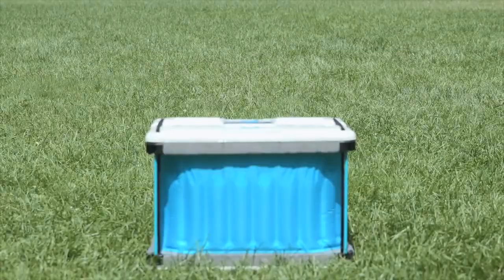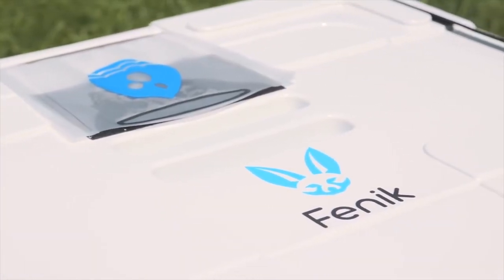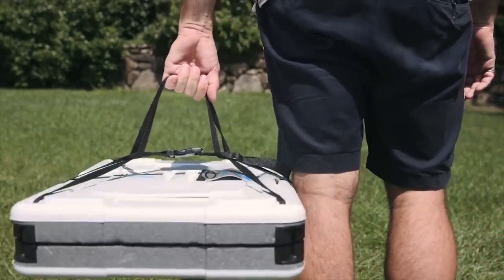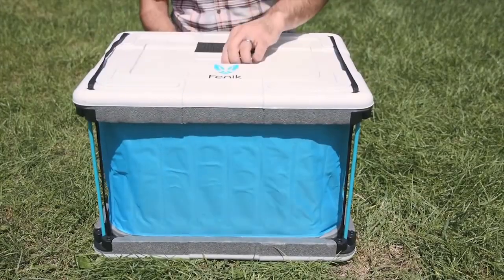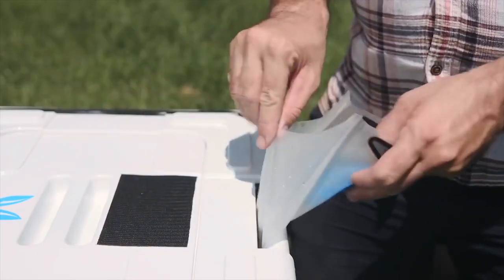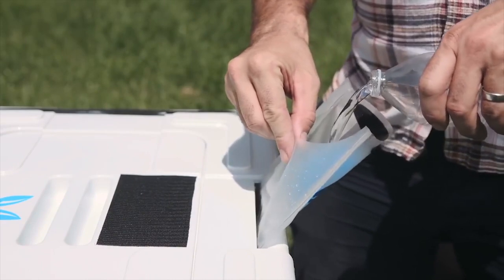At Fenik, we've been working for the last 4 years to develop a lightweight, low-cost food preservation system that never needs electricity or ice. We call it the Yuma 60L. It weighs less than 5 pounds, packs flat, and is easy to take anywhere. It can be assembled in under 30 seconds, and is powered exclusively by water, or river water, and in hot and dry conditions can preserve food up to 5 days without needing a refill.